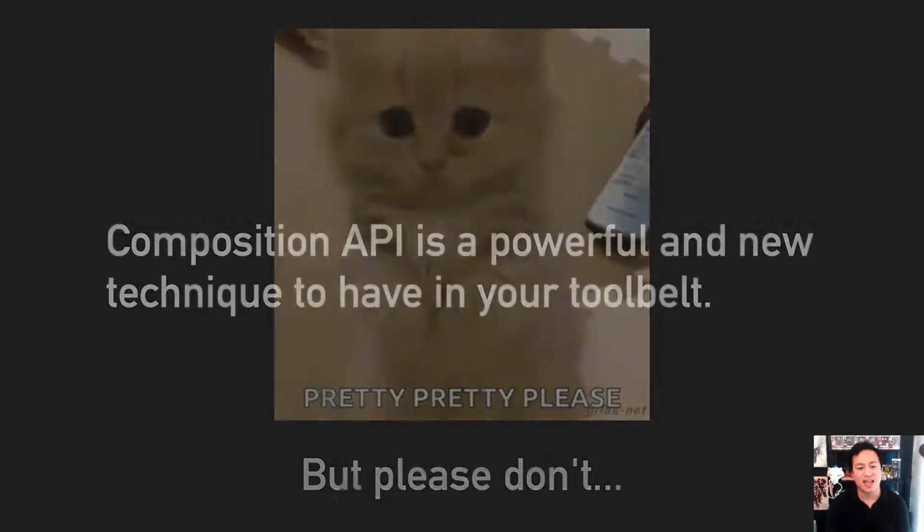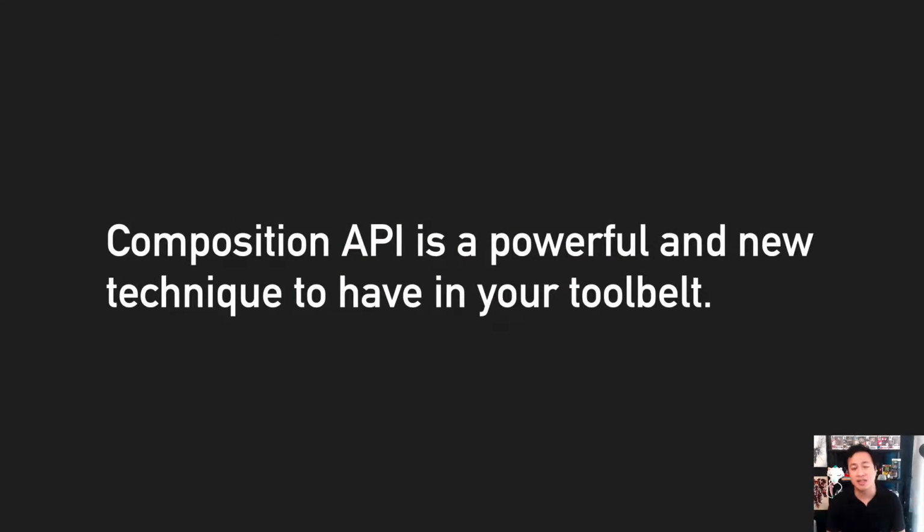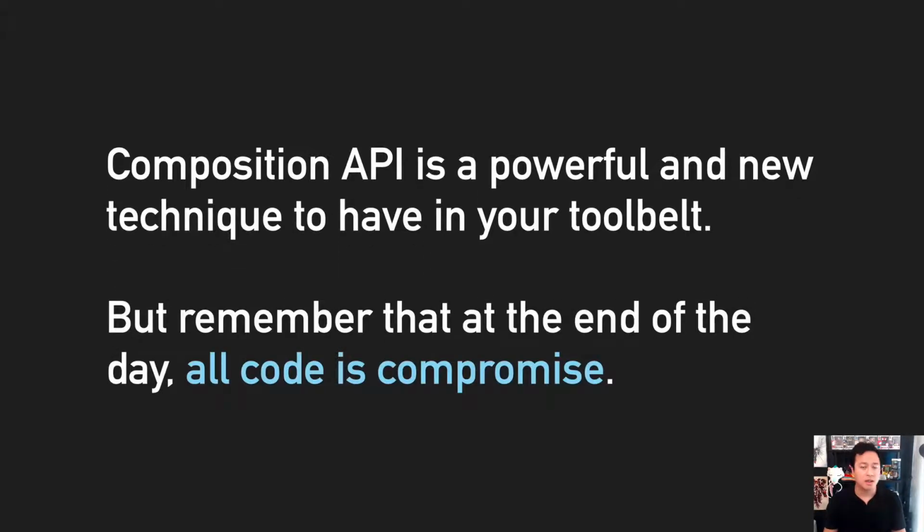The reason why I say this is that while the composition API is a powerful and new technique that Vue developers really should have in their tool belt, remember that at the end of the day, all code is compromised. As I mentioned before, the Options API provides a lot of nice guardrails and structure, but it doesn't have the flexibility that the Composition API provides. And flip side, Composition API provides a lot of flexibility and lack of structure, so you can do things according to what's best for your application. But with freedom, you have to make decisions of what's best, and it's just trickier. But again, it's all trade-offs. It's not necessarily bad or good to go one way or the other, but choosing the right approach for the problem you have is important, and that's something I want everyone to keep in mind.